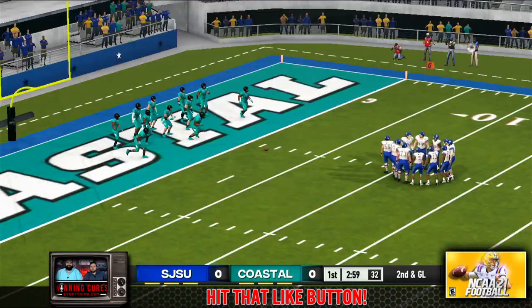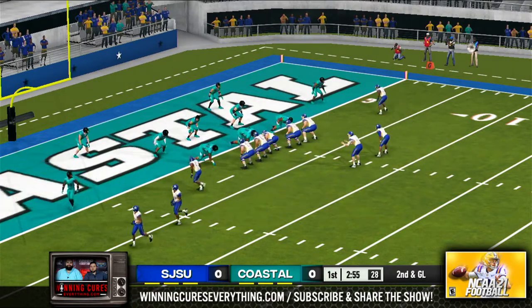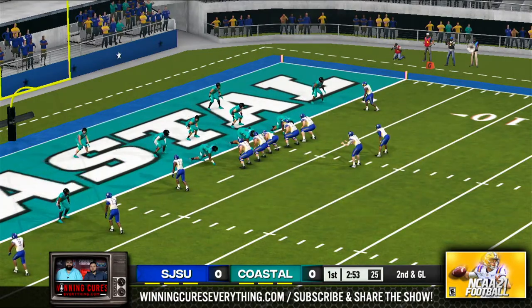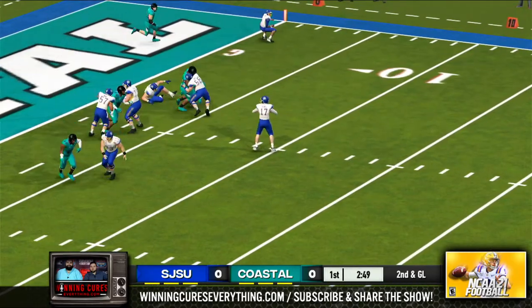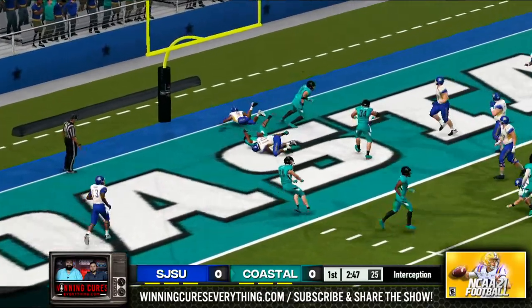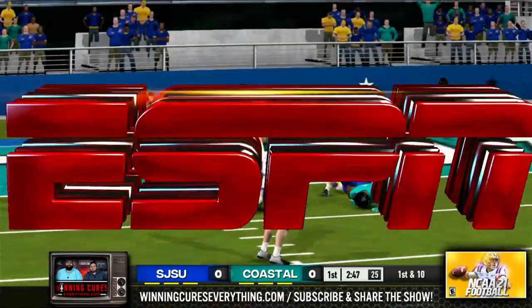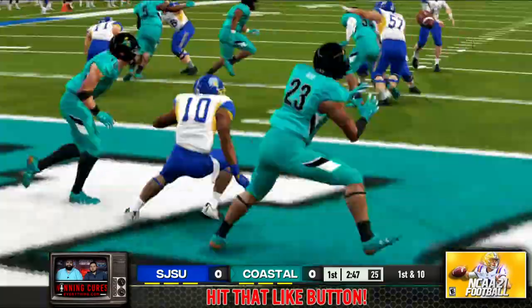And this play is number 8 on the drive. To the end zone, intercepted. I just don't think he saw the defender, and he threw the ball right at him. That's what happens when you focus on one guy. You get tunnel vision.